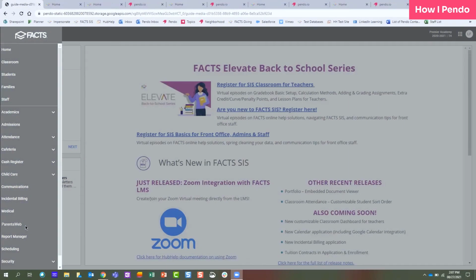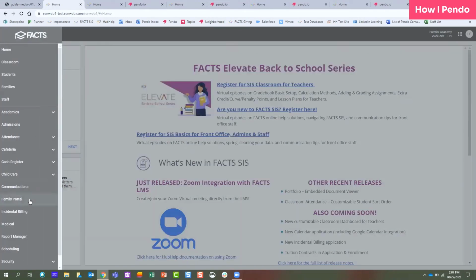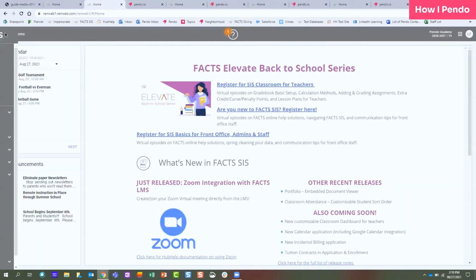This particular product, Parents Web, was being rebranded. The change happened, and that meant that it got re-alphabetized. And so when people came in to this system, not realizing that it was getting a facelift, that's when the calls started coming. Either the system's broken or I got my access removed.